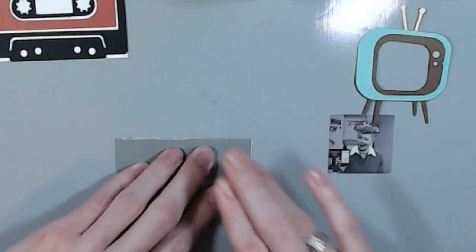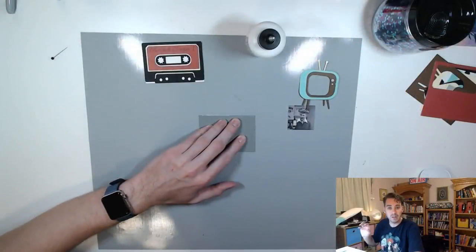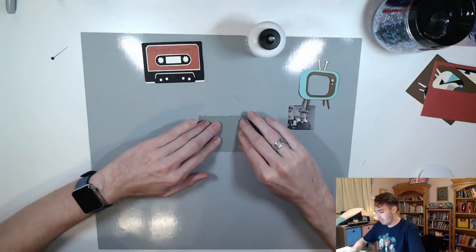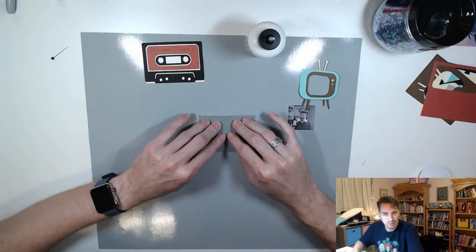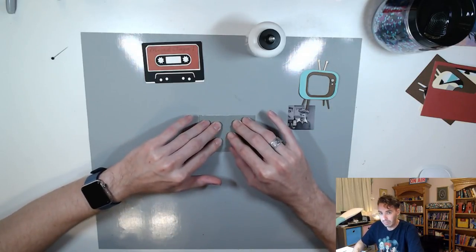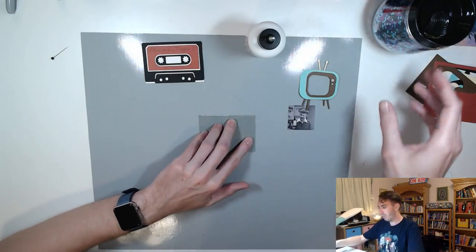And we're just gonna hang out here for just a second. I do wanna make sure that this is set pretty well. So I am going to just keep my fingers on it for just a second. The art glitter glue does dry very quickly, but I really wanna make sure this is set before I actually move on to putting this whole thing together.